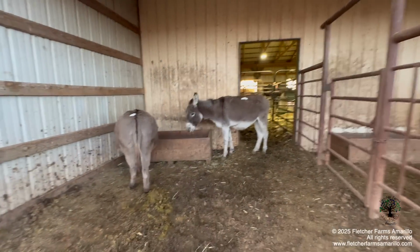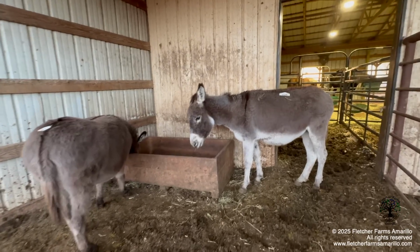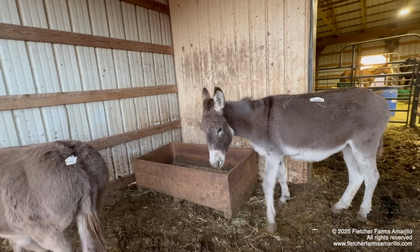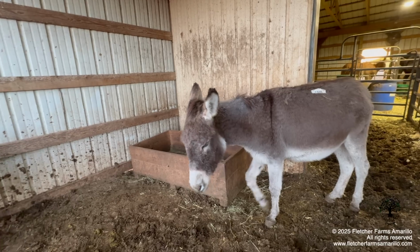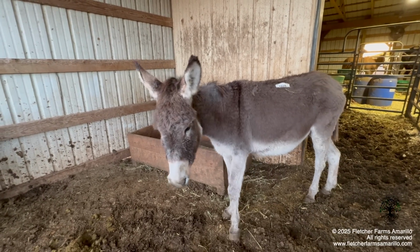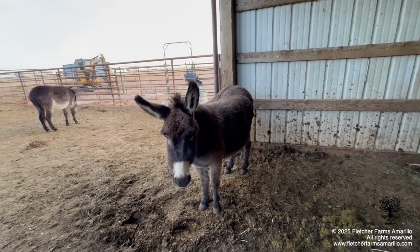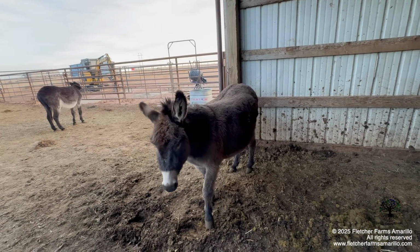So the little girl on the left, we decided to name her Pudge, and the little donkey on the right, we decided to name her Gretchen. Gretchen did get over her snotty nose, and Dr. Hardy did call back eventually and let us know the result of her pregnancy test. And she is pregnant, so we will be having another little baby donkey probably sometime in August.